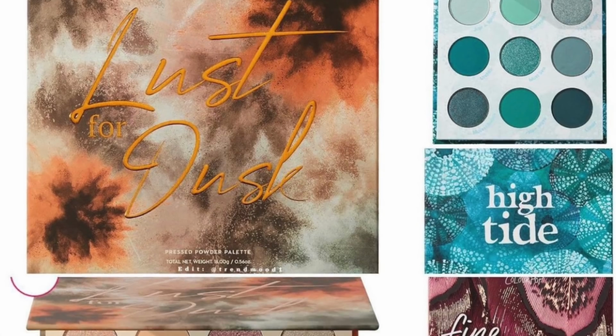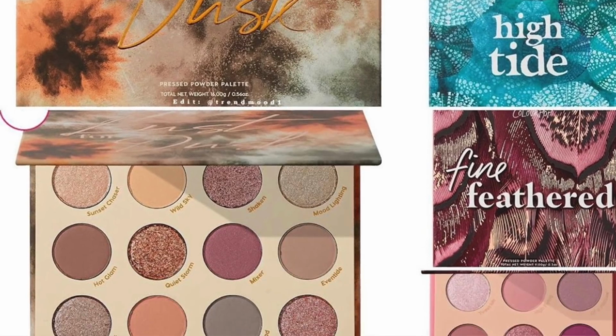Okay, ColourPop. ColourPop, ColourPop, ColourPop. They launch so much new stuff, you guys. It's actually crazy. They're probably launching new stuff as we speak. And don't get me wrong, I love ColourPop. They're one of my favorite brands because I have to say, even though they launch so many things, the quality of their eyeshadows and everything is always really good.